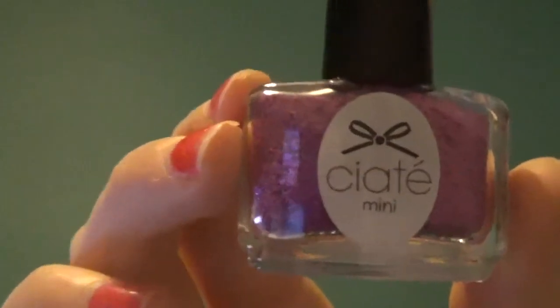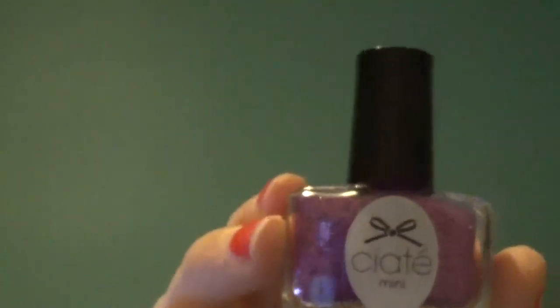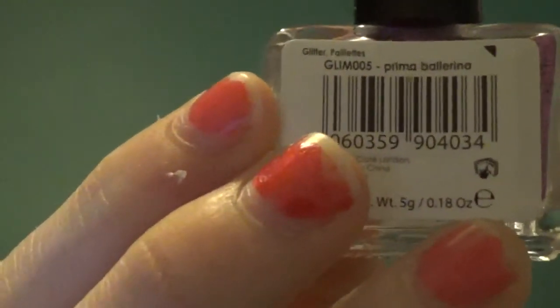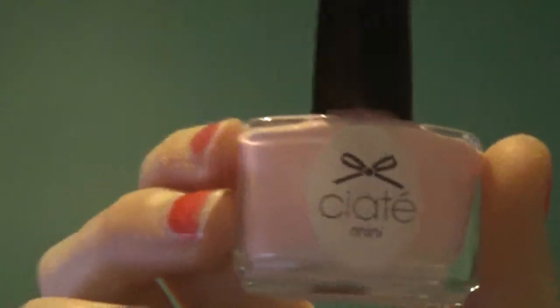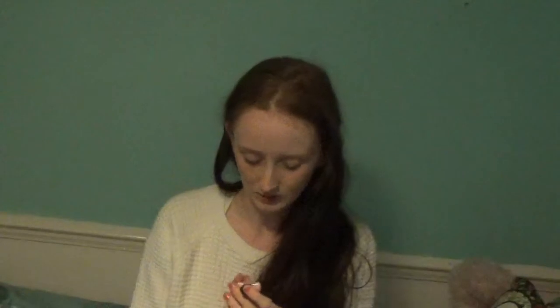Next one is a purpley sparkly one, and this is called Prime Ballerina. That's cute as well, Prime Ballerina. Oh. Now I really like this one. This is a Strawberry Milkshake. I think I've already got one of them. Oh no. Again, this is a really nice pink. It's such a light pink. But it goes so well with another colour. Obviously not a pink, another pink one.